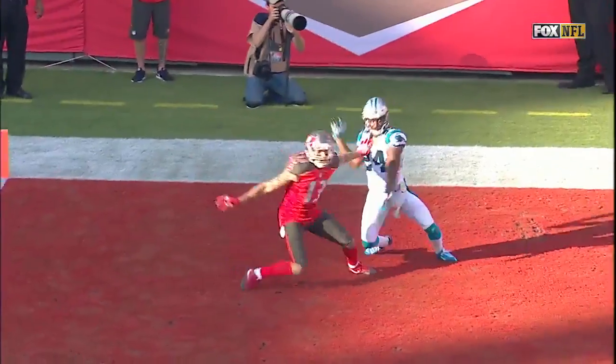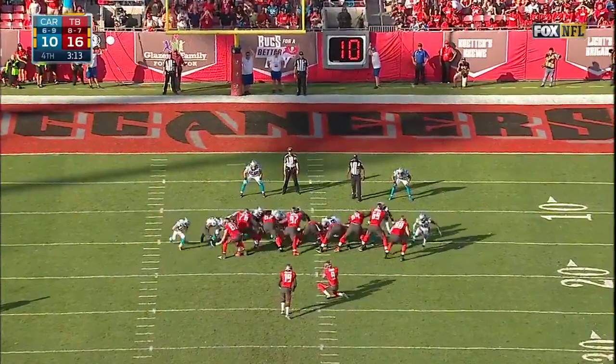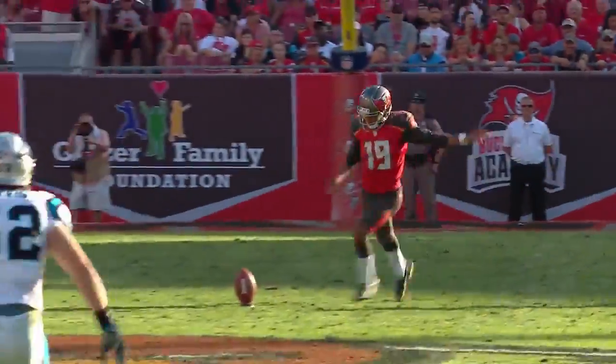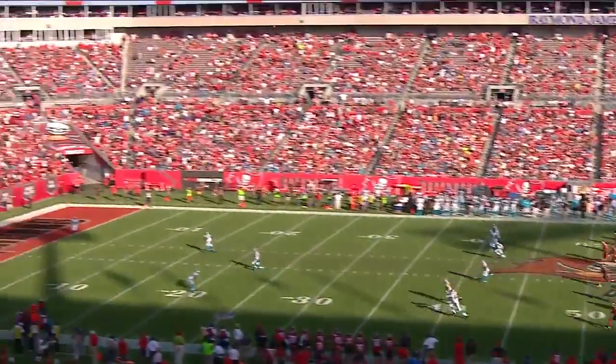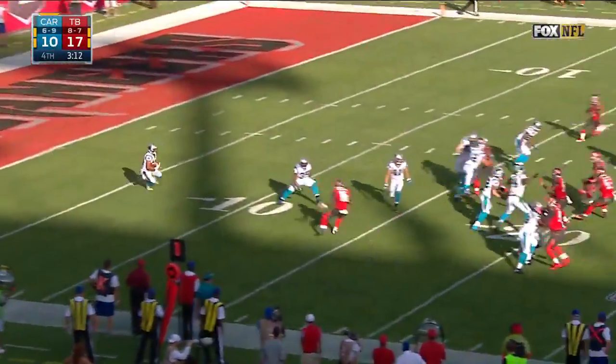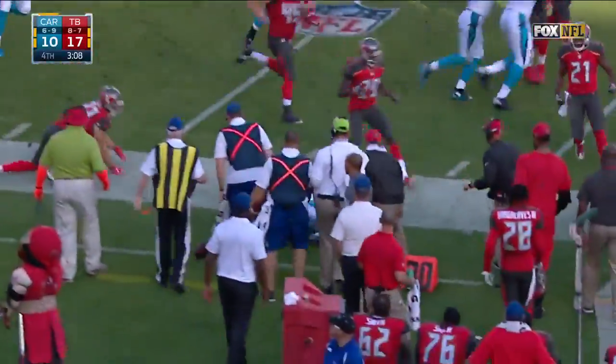And look at Evans, just strength, right? Size and physicality. Important extra point here. That snap, set by Josh Freeman, and the point after is good. Jameer Bird to bring it out of the end zone, and he's across the 20 and right at the 25-yard line.